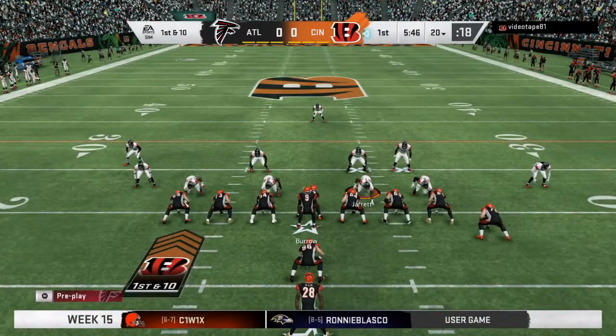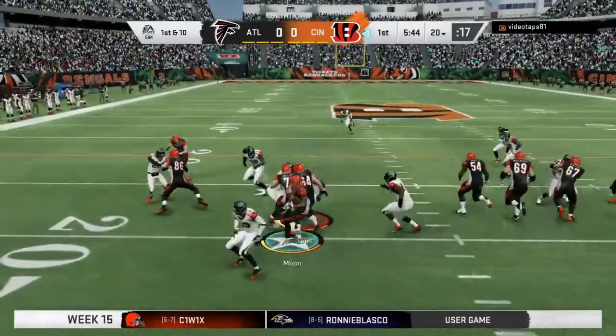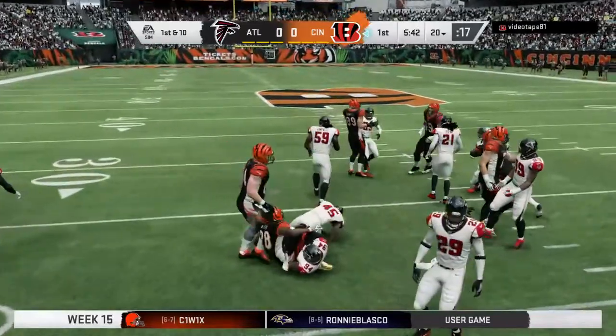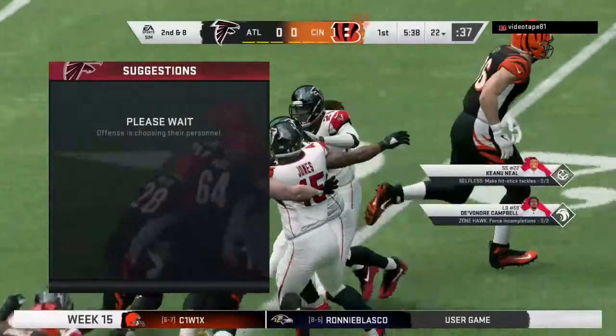Check nine, check nine. The former second-round pick, this is Joe Mixon. And he is brought down at the 22 after a gain of 2, and it brings up second down.